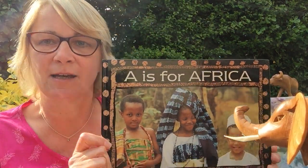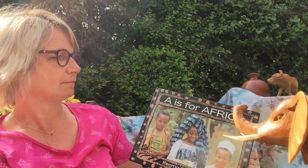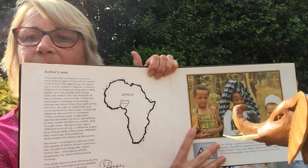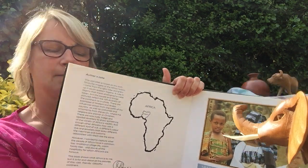This book today is called A is for Africa, and it's been written by a lady called Ifeoma Onyefulu, and she's from Africa. She's from Nigeria, and she shares lots of information about different traditions in Africa. A is for Africa. There's a map that shows Africa, the continent, and Nigeria, which is where she's from, just there.